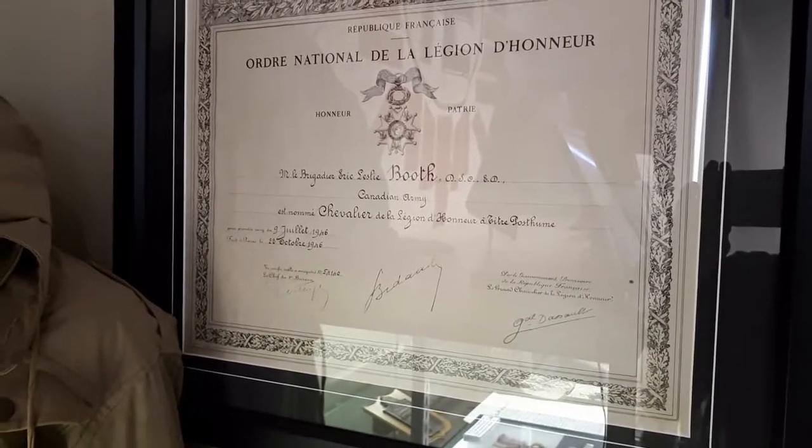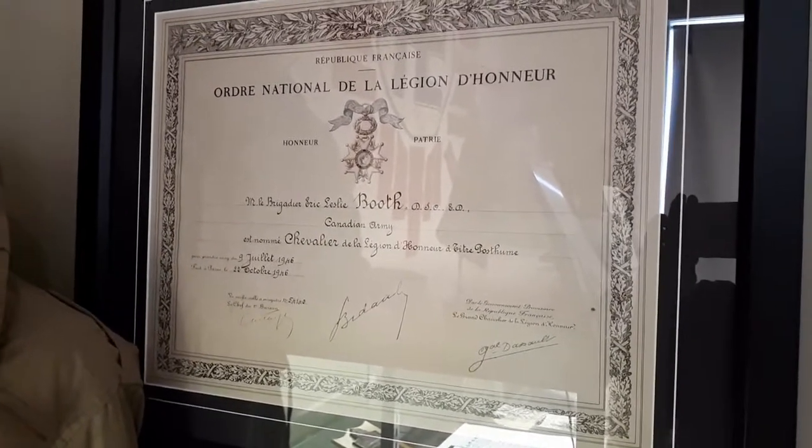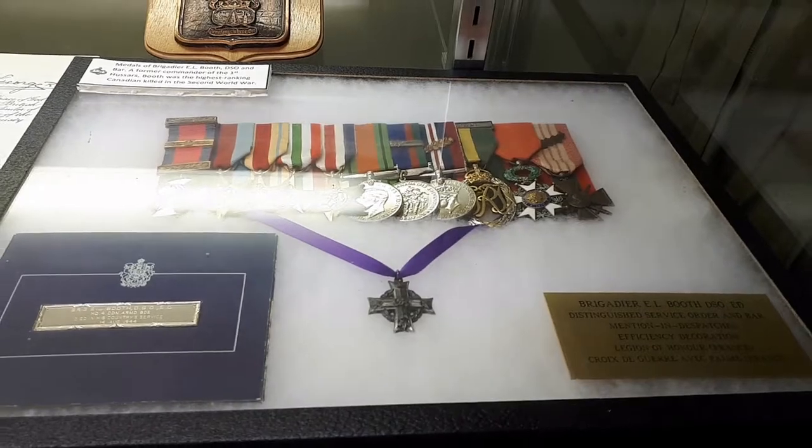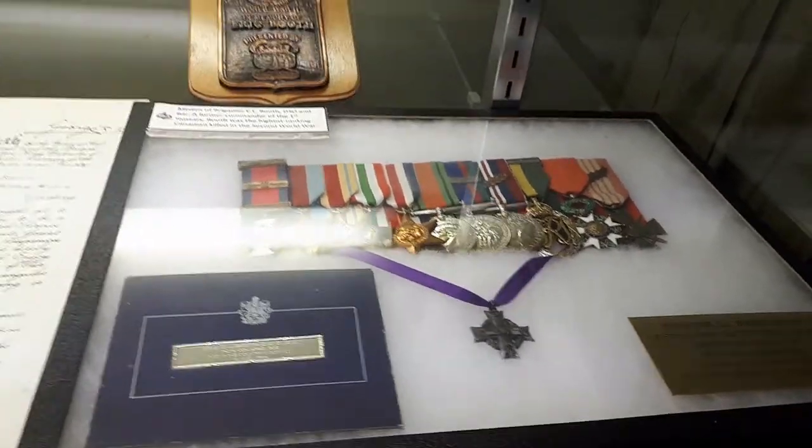We have here Brigadier Booth's Legion of Honor. Brigadier Booth was the highest-ranking Canadian killed in the Second World War. He was killed at the Battle of Falaise, so he got a posthumous Legion of Honor from the French. You have his medals here. He was originally in the regiment before ranking up and commanding a brigade.